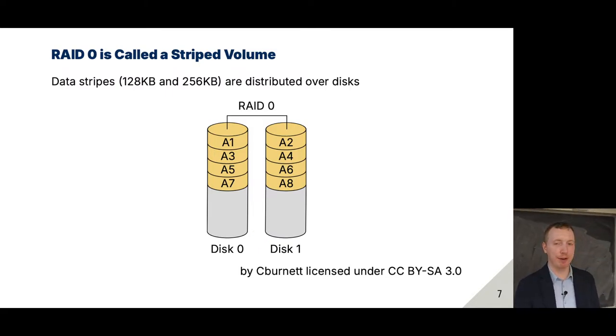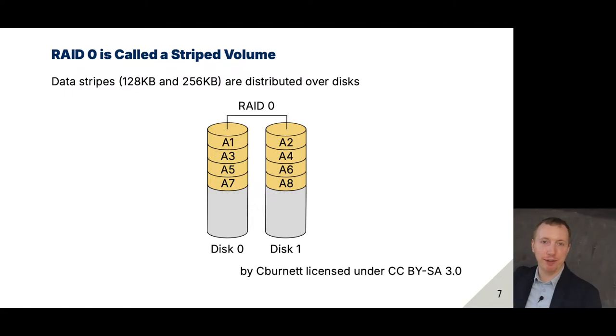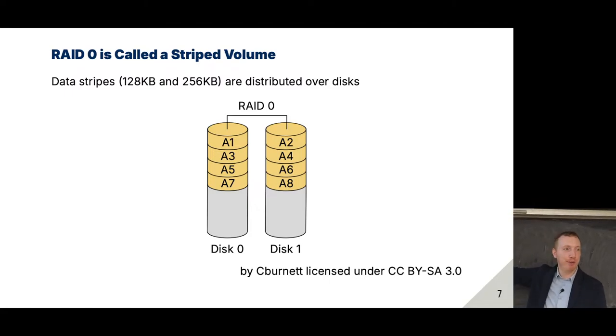But what is the very, very bad drawback of doing this? If I had a single point of failure when I had one disk before, how many points of failure do I have now until I lose data?